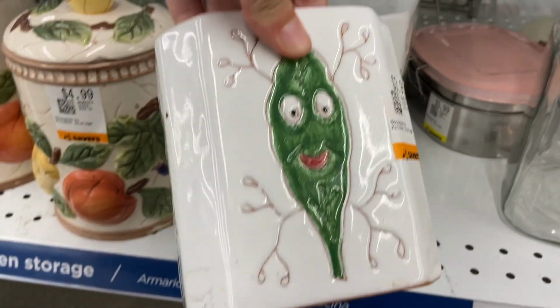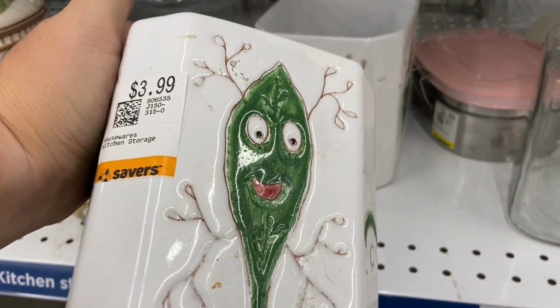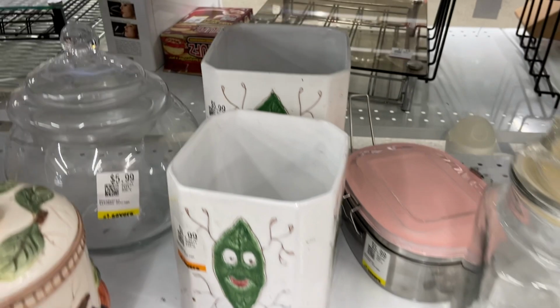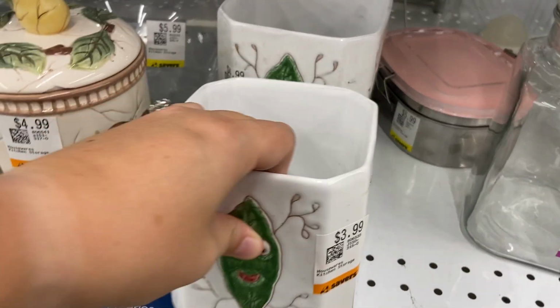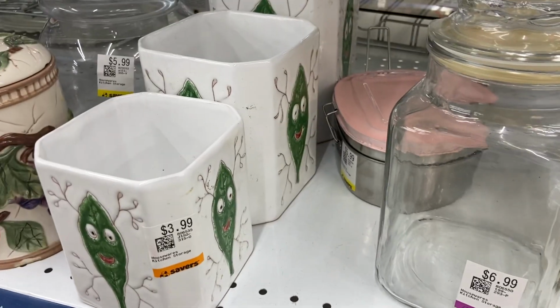I was thinking that these canister sets looked like a green version of Hanky the Christmas Poo from South Park, if you know what I'm talking about. And as soon as I put them down and walked away, some lady came over and talked about how much she loved them and how cute they were. And I was just like, okay, great.